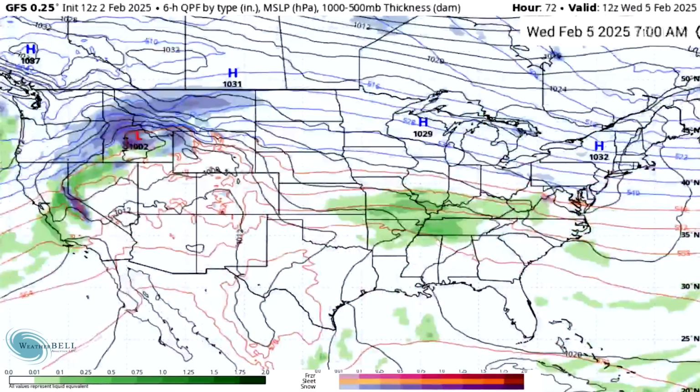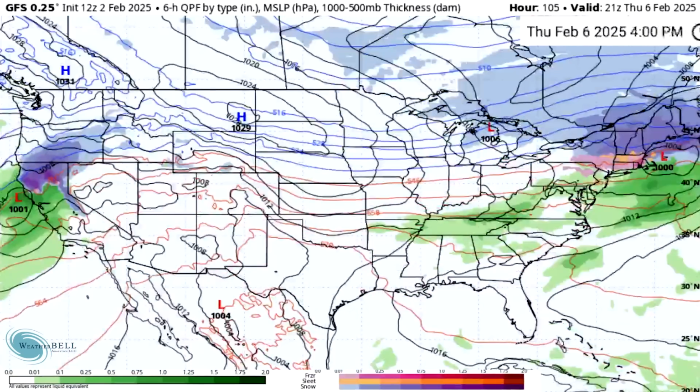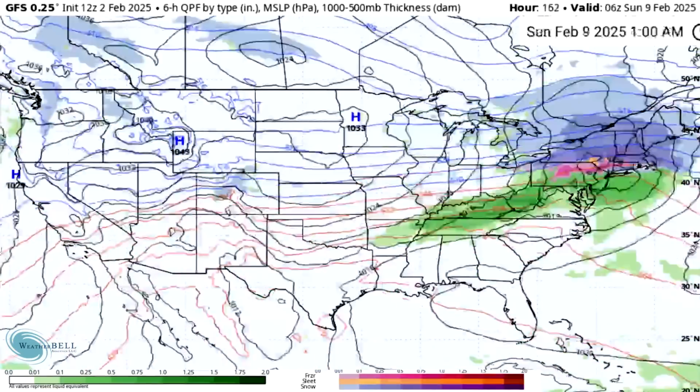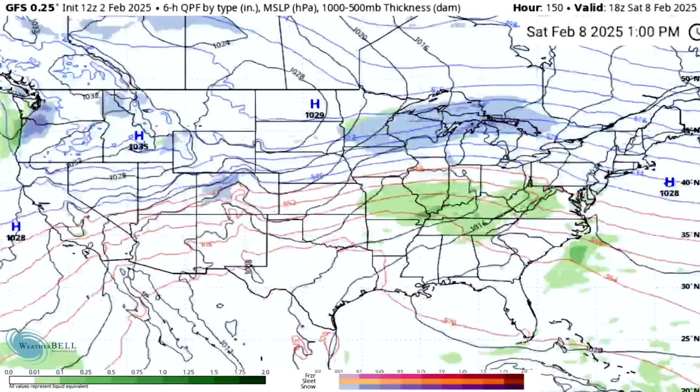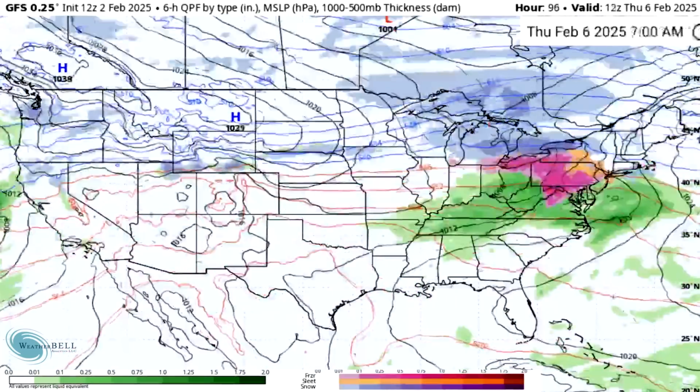We do end up with this similar kind of snowfall for the 6th here for the Great Lakes and then into the Northeast. A little bit more abundant there in the Northeast on this model, I would say. Then we end up with another Northeast snow system around the 8th, 9th, 10th. Again, New England and New York is mostly what I'm referring to as the Northeast.